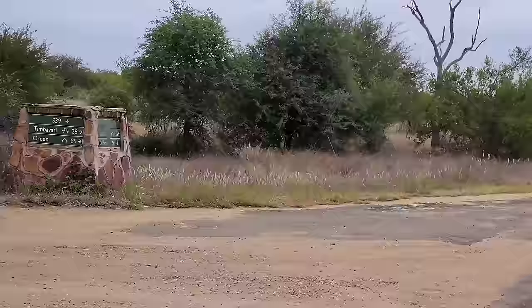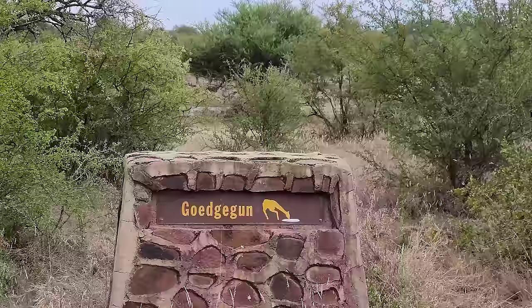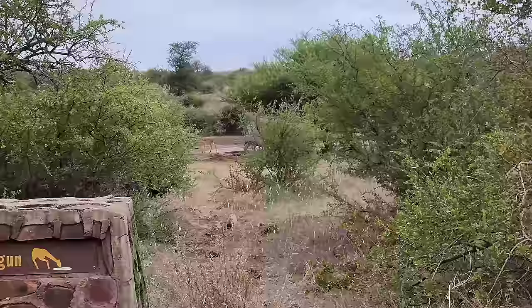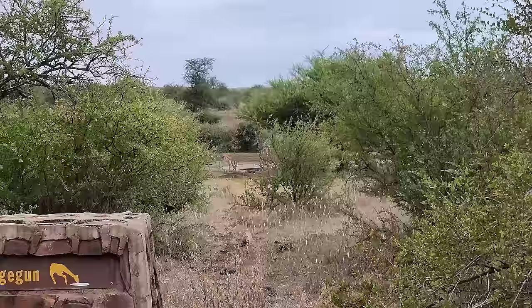Dimbavati picnic spot. Waterhole. And there you can see a little antelope, the impala, drinking. But you can't get closer than this. I'm going to try around there and see, but I don't think we will. How's that though? There's no road into it? I think there is one there. Well, let's go and have a look.